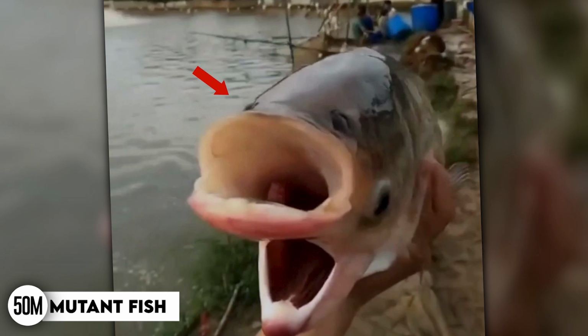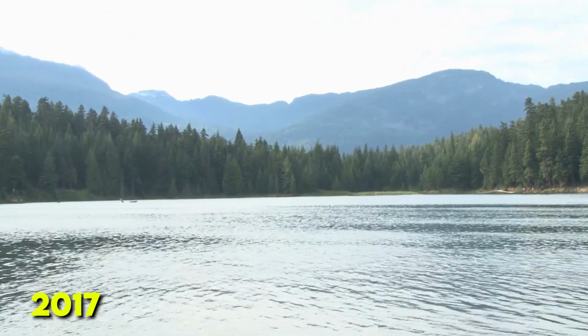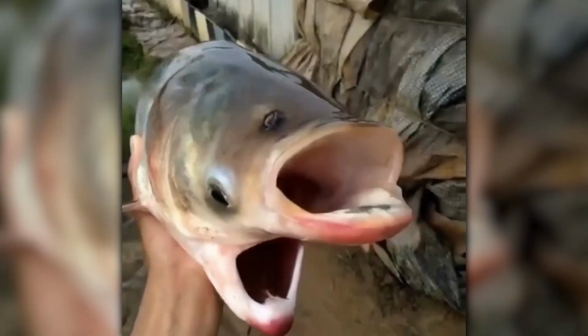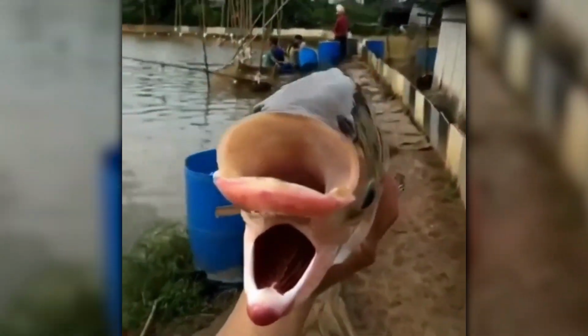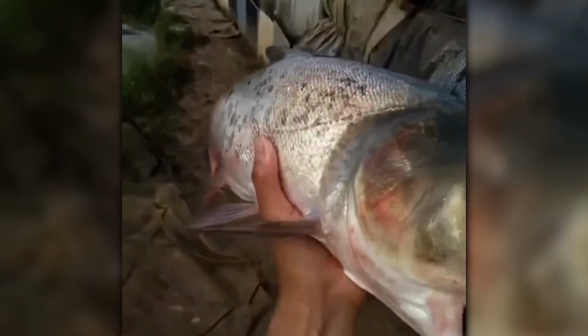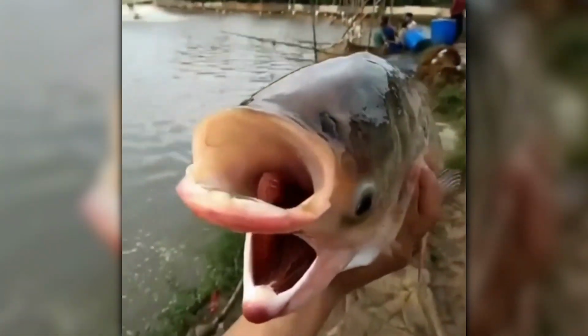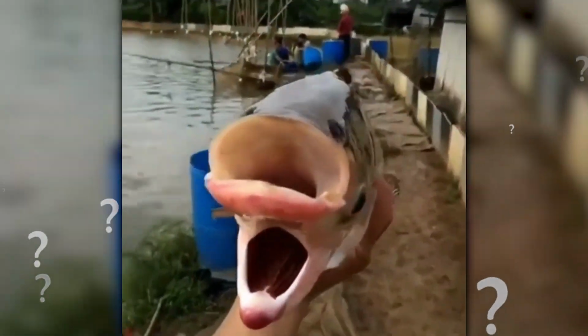Mutant fish. Back in 2017, a carp called the Chernobyl fish went viral after being pulled from a lake. The strange fish had 2 mouths and 4 eyes, leading people to believe it was caused by contamination in the lake. But scientists weren't sure. They needed to test the fish to determine if contamination was the cause. The carp looked healthy and fully grown, and one expert believes contamination might not be the reason, as it would have affected the fish when it was younger. So, what caused this strange fish to look the way it does now?